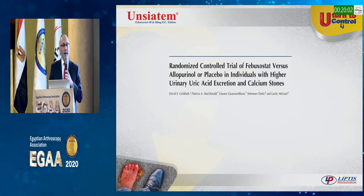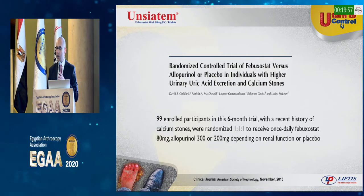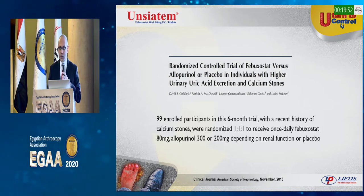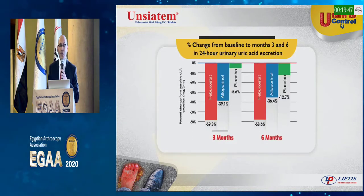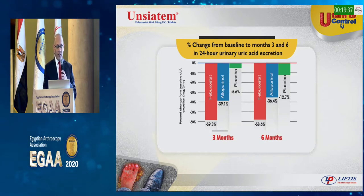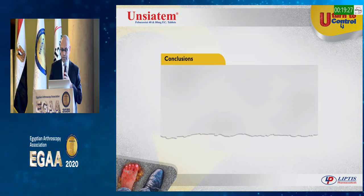When we look at patients that have elevated levels of serum uric acid and calcium stones, in this particular study, there is a comparison of febuxostat, allopurinol at 300 or 200 milligrams depending on renal function, and placebo. The outcomes showed that the reduction in baseline urinary uric acid excretion was dramatically more pronounced in the patients taking Onciatem, 59% compared to 39% with allopurinol, and 59% compared to 36% at 6 months in the reduction of urinary uric acid excretion.